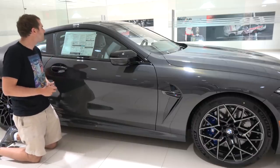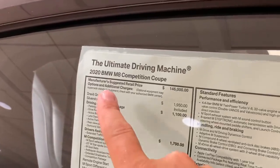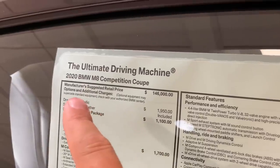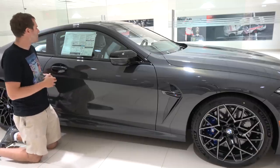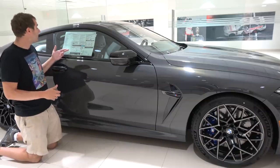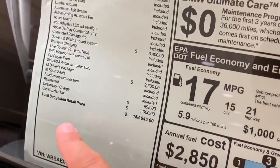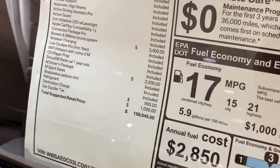And if you look at it, you can see that the base price for the M8 Competition is $146,000. This car has about $10,000 worth of options on it, including that Bowers & Wilkins sound system I mentioned earlier. You also have a $1,000 destination charge and a $1,000 gas guzzler tax, bringing the total price to just under $160,000, which is big money.